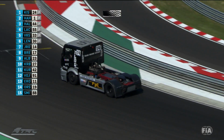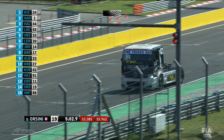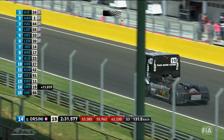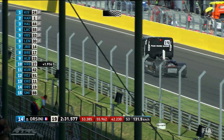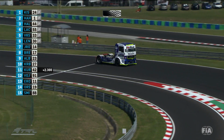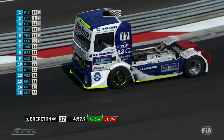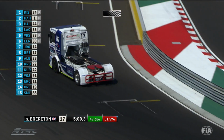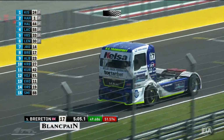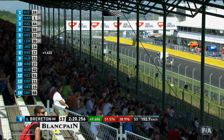Truck number 19, also outside the top 15. And Dominique Orsini stays in 14th place. So a lot of rumbling. Top 6 already sitting confidently in the pit lane. Number 17, Shane Brereton. Well, he is in the top 10. He might improve marginally. Doesn't really matter too much if he does or doesn't. He stays in the top 10, in 8th place.